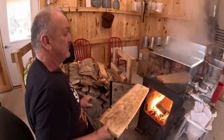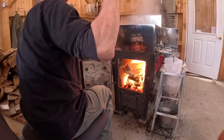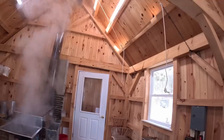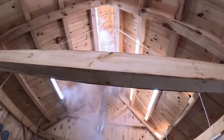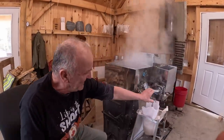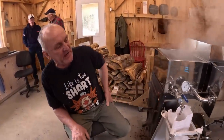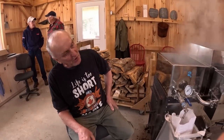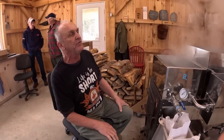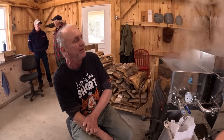And you like to burn pine or anything you've got? Anything I've got. These are slabs from when I sawed out the beams to build the sugar house. Oh, nice. So the process here is hot fire and keep boiling. How long does it take to boil? I probably boil 15, 16 gallons an hour off. So if it's 5% sap we're bringing in, about a gallon's worth of syrup we can make about every hour once we get going here.